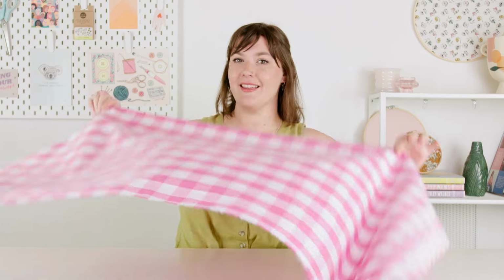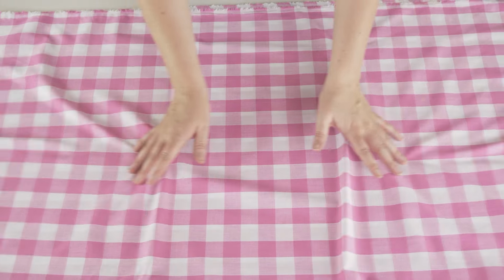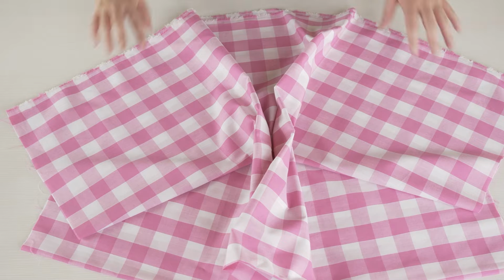Next up, I have another happy picnicky sort of fabric. So I have been leaning really hard into the Barbiecore trend lately, and so for this I have picked the Minerva Core range 1-inch check gingham in pink. Now gingham is such a fun print to wear, and I really love that our Minerva Core range offers lots of different scales of gingham in several different colors. So this one is 65% polyester and 35% cotton. Now we also have some ginghams in cotton and viscose as well.